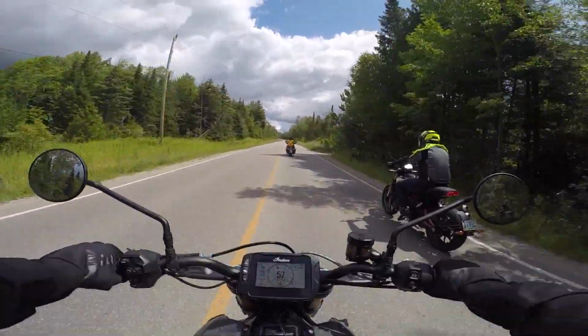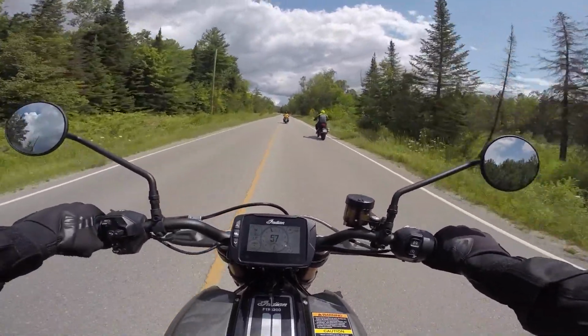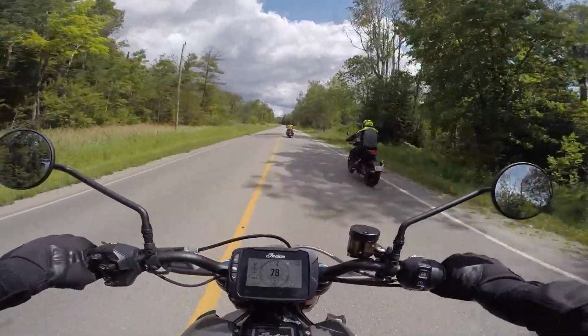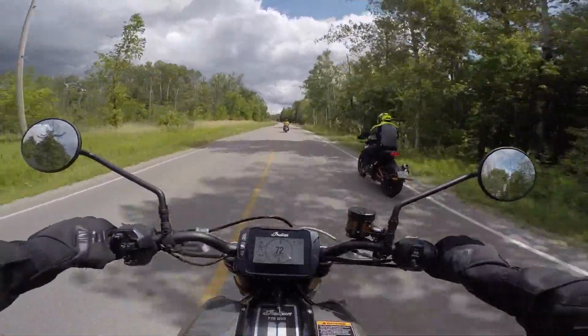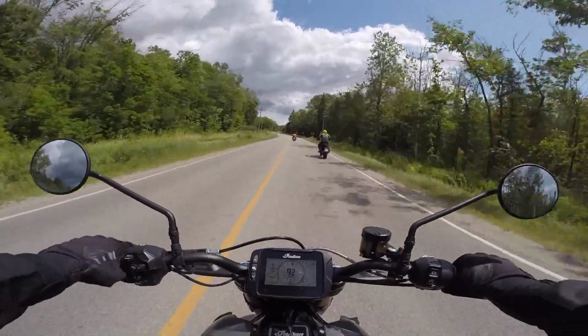One thing I noticed when I rolled the power on in first mostly, let's see if the same thing happens in second here. It's kind of surgy down low. It's not a terribly smooth power curve.